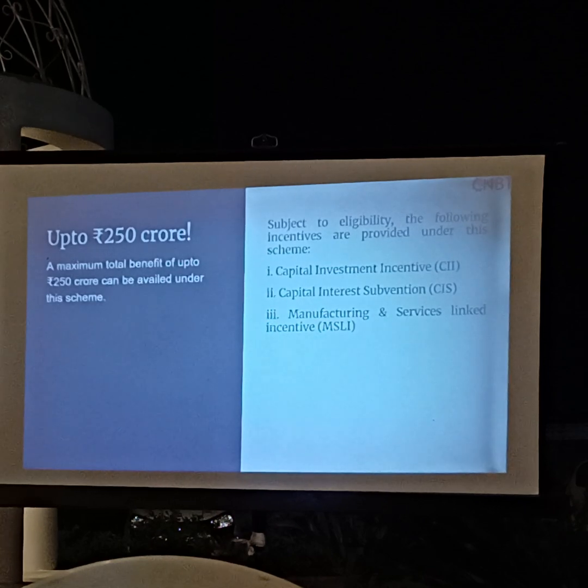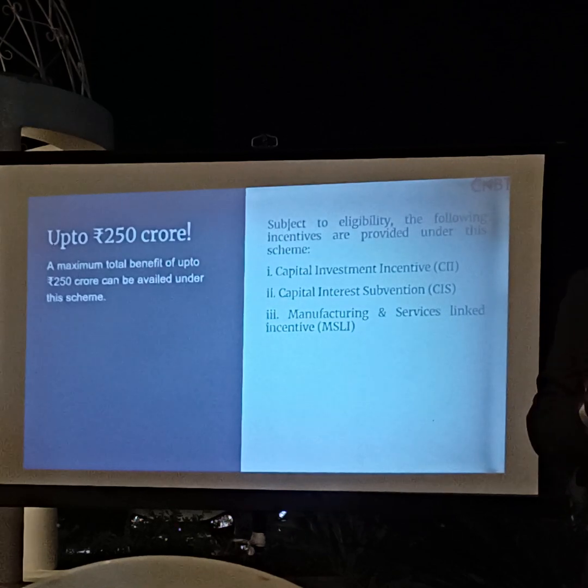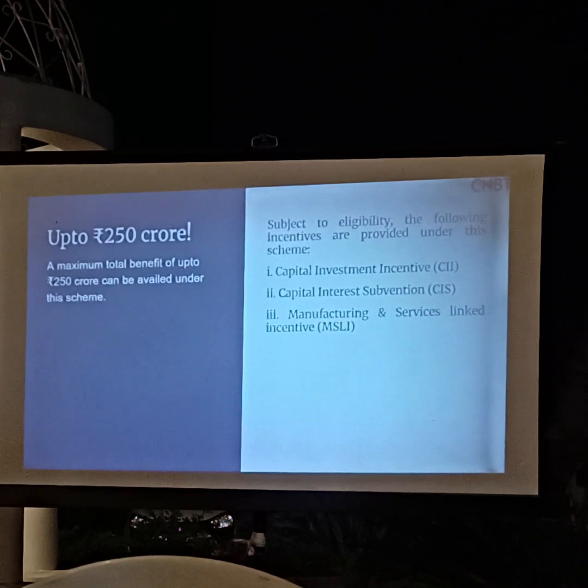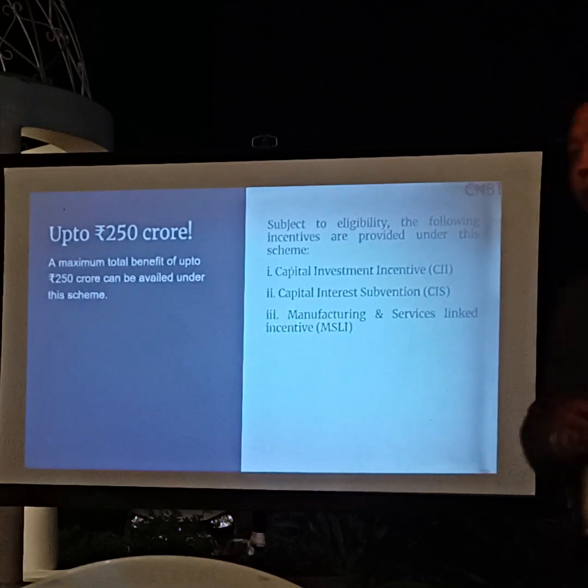Second is the capital interest subvention, where you get a discount on the interest rate, a flat 5% reduction on the interest rate for 7 years, with a maximum capping of 250 crore loan. So up to 250 crore loan, they are going to reduce the interest rate by 5% for 7 years.